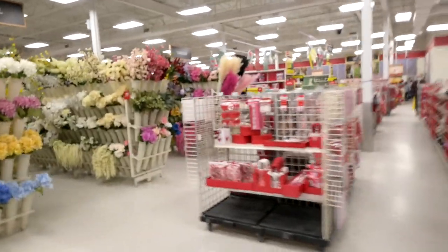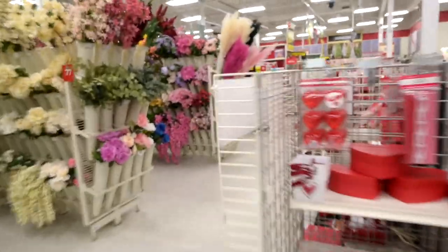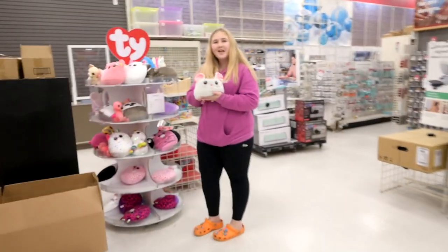Excuse me, do you have any journals? All of our journals would be with the sketch pads, so aisle 12-ish. Okay, thank you so much. All right, aisle 12. Sophie wants to know, how do you tell what aisle it is? There's a mouse. Aww.